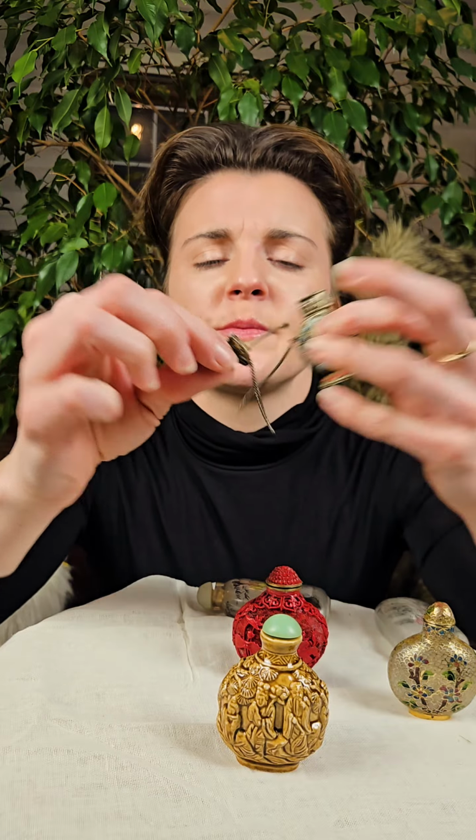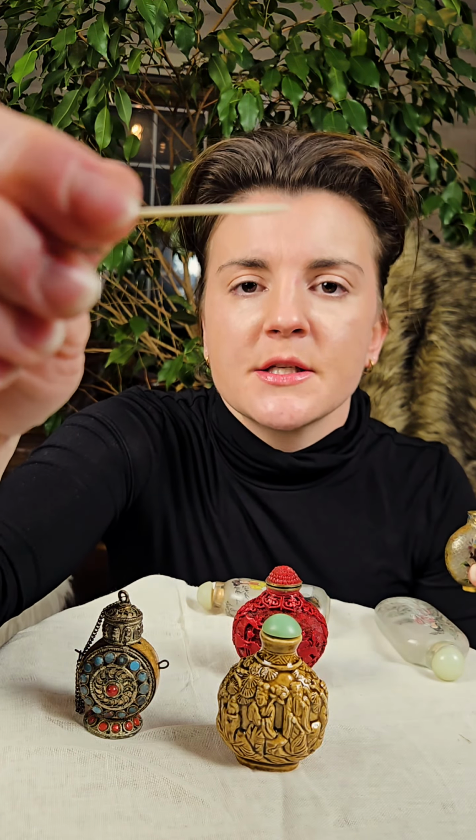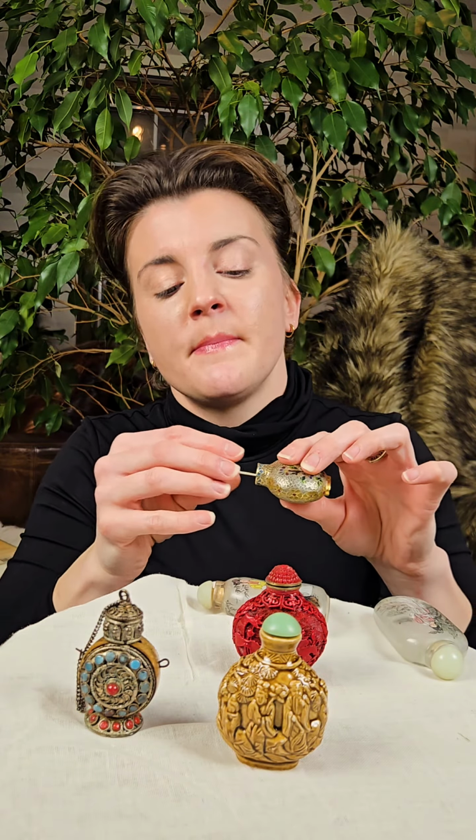I love this little metal spoon. So then this king was reportedly like, hey, we need something really nice to transport this stuff we're snorting. We need to keep it the right humidity, right temperature. So this is kind of the shape of a traditional Chinese medicine bottle. So that's kind of how snuff bottles became created.